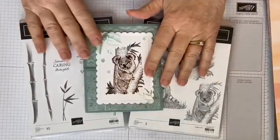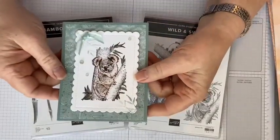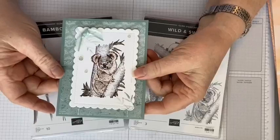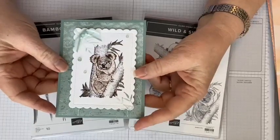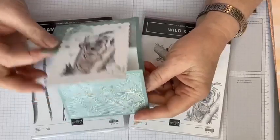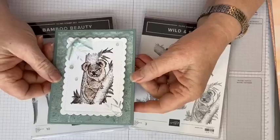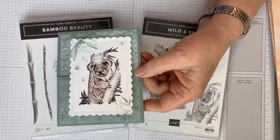On these stamps, this card here. So this is the card we're going to do with this adorable little koala bear in the tree, and I'm going to show you a couple techniques with that. And it's actually a gatefold card, so it opens like that. So it's also a little fun fold.